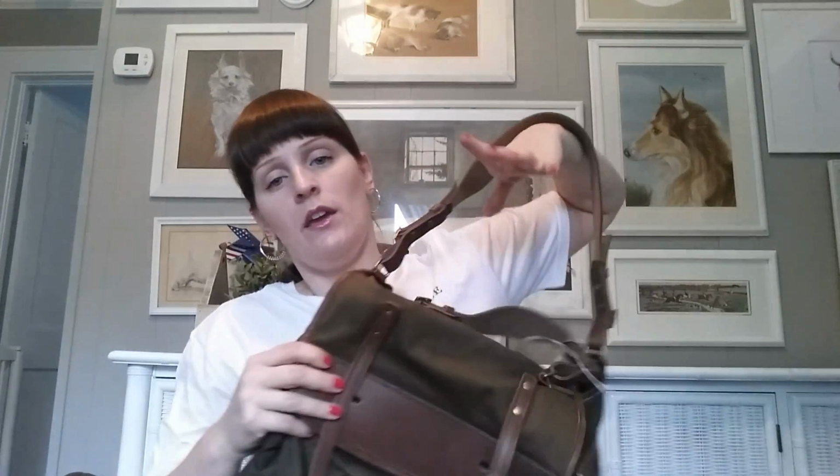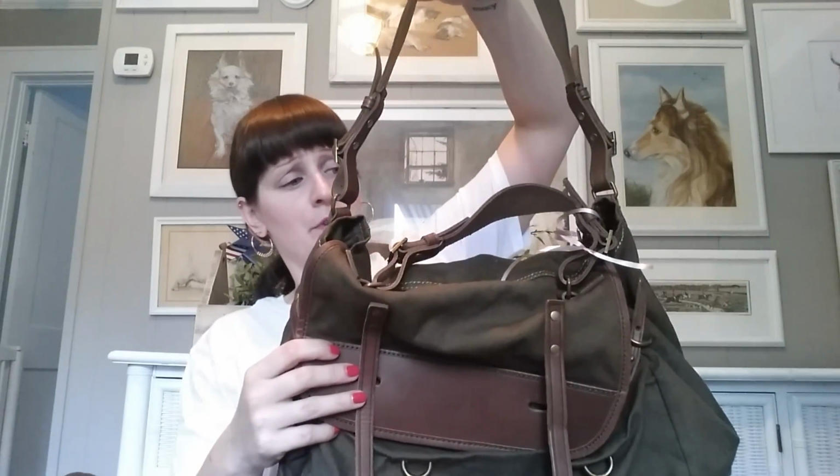And then the last handbag I picked up I'm really excited for. And this is a J. Crew one. Right now it's all kind of a mess because I had it apart, but it's got the strap for your shoulder. It's got an arm strap.